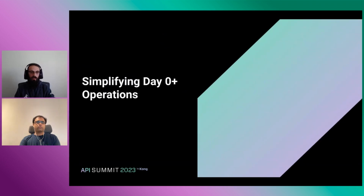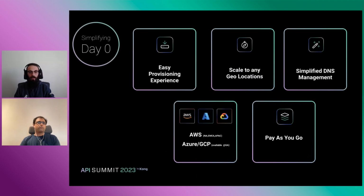On to simplifying day zero operations. If we take a look at what we want to provide with Connect, there is the easy provisioning experience that we already have with Connect control planes. We are bringing this to the data planes with the ability to easily provision the underlying infrastructure with the network stacks, as well as the data planes.